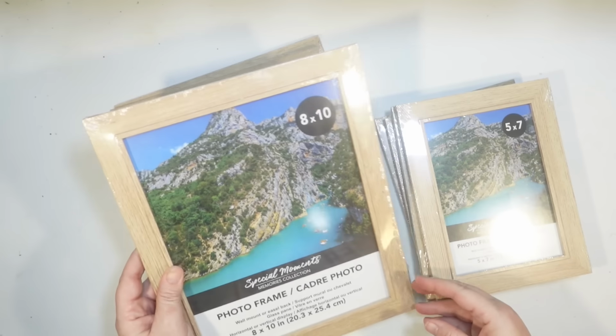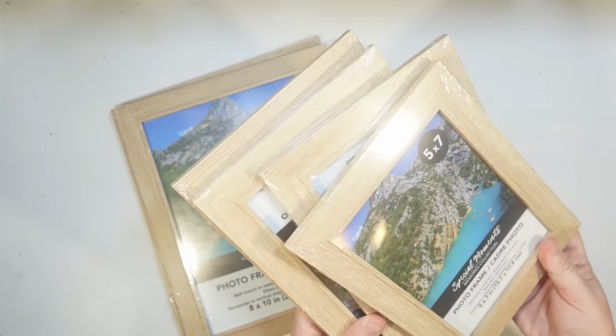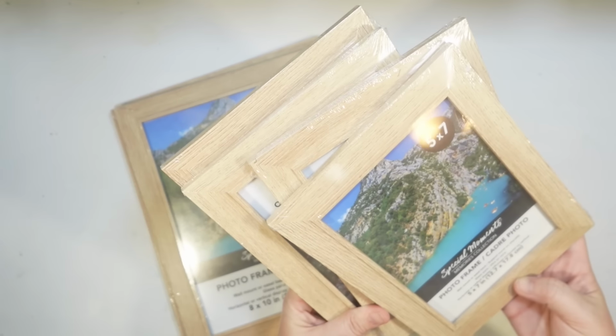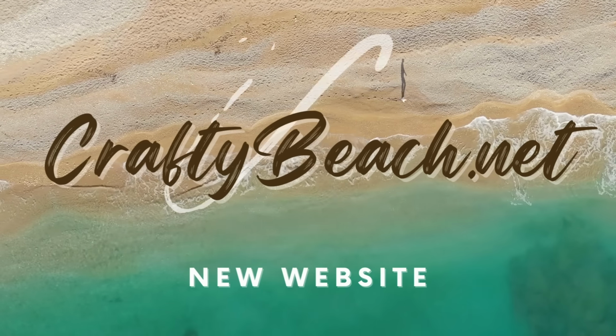I picked up some of the 8x10s and the 5x7s because these would work great with like the little burlap canvases, and they would make really cute coastal DIY. So not necessarily Shore Living on the frames, but they are new and I thought they would go really well with Shore Living DIYs.